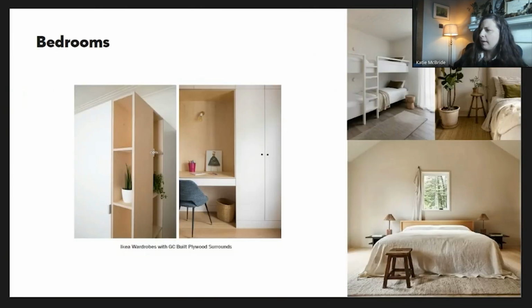We also went with no upper cabinets, but a wood back with shelves, and that helped bring costs down as well. And in the bedrooms, originally we were talking to the builder about doing a hybrid of IKEA with plywood surrounds. Ultimately, we ended up going with all builder built, so his carpenter, and we were able to actually hit a pretty similar price point, which was great.